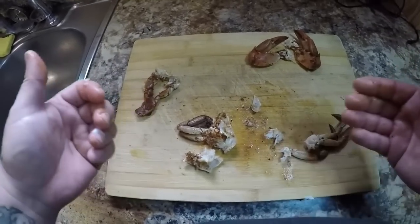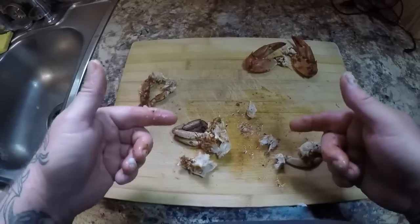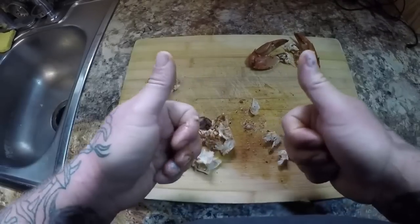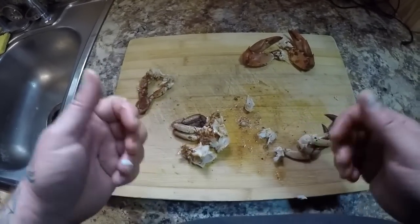I mean, a lot of people got a lot of different ways. It is a lot of work. But that right there, the barbecue style blue crabs, is 100% excellent. But you're going to get messy, y'all. So make sure you have lots of paper towels.